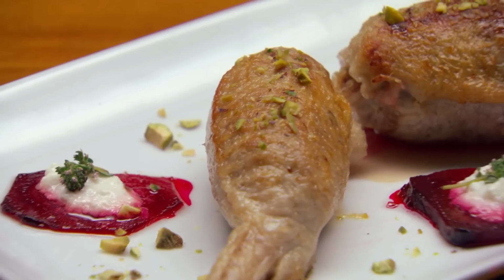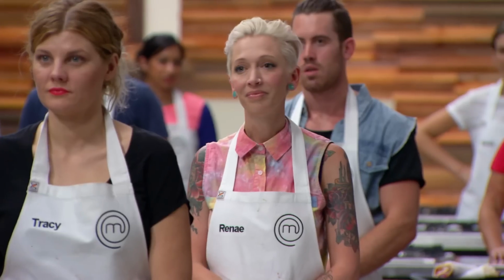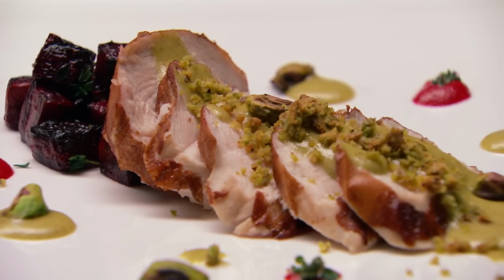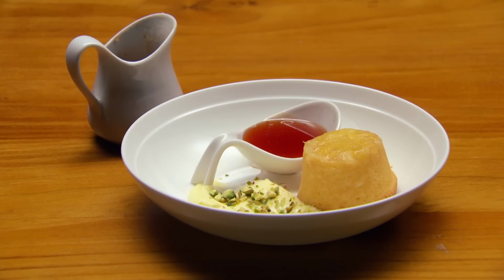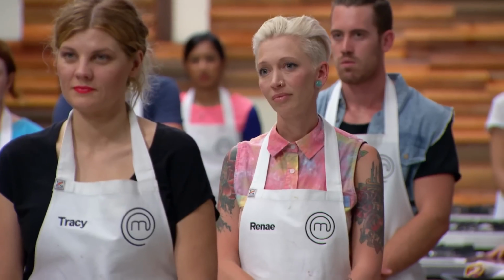Our final conversation about that last dish came down to Colin, to Renee, and to Byron. Three exemplary dishes. Well done, guys. One dish stood out just that little bit, we said to ourselves, we have to taste Renee's dish.